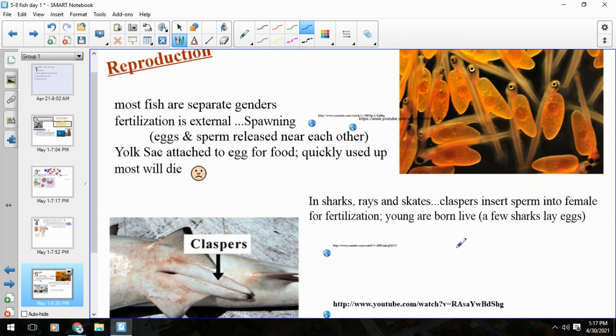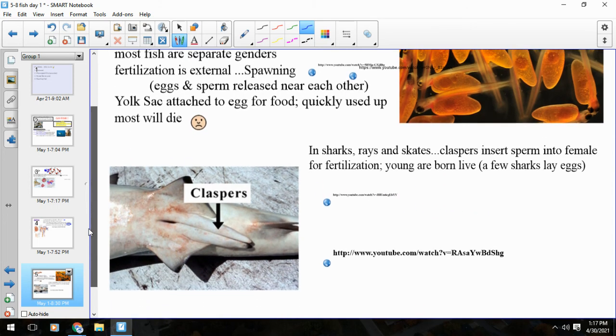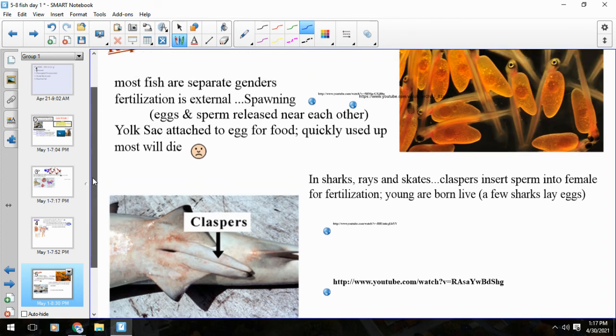In sharks, rays, and skates, so that's going to be the Chondrichthyes, there's what's called a clasper. The clasper is these two kind of organs here on the bottom of what we'd have as a shark, and they will help insert the sperm into the female for fertilization. So that's actually internal fertilization. And then they would be born live. There's a few sharks that lay eggs, but that's kind of the exception to the rule. And so that is kind of spawning.